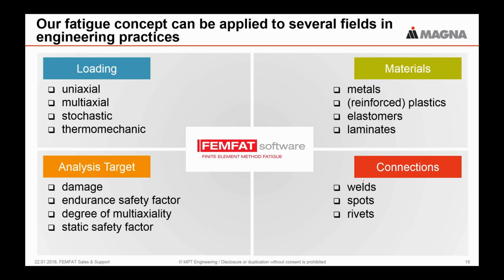Some of these parts also need to be connected by, for example, weld seam lines, or with spot welds or self-piercing rivets, clinching. So these spot welds and clinch are taken into account by our connection techniques.